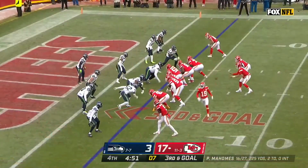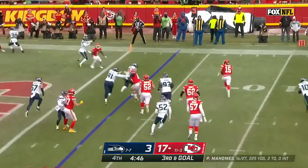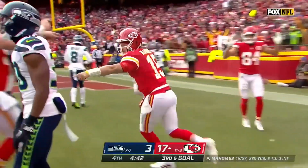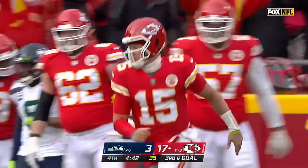Have a little fun. On 3rd down and goal. Mahomes stepping up, looking. Mahomes chase, diving for the pylon. Patrick Mahomes, is it a touchdown? No signal, yes. Touchdown, Kansas City.